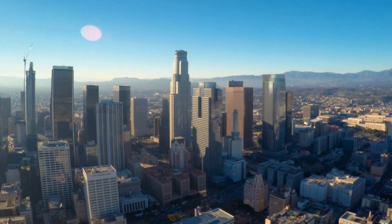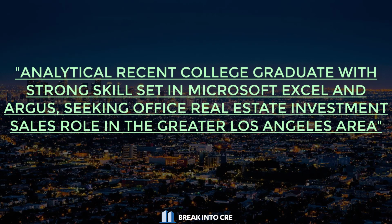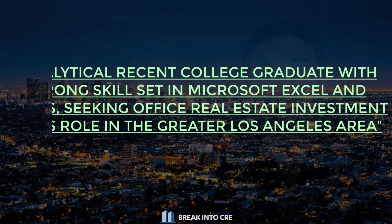So instead of a generic summary like the one we just mentioned, that same summary can be modified to really paint the picture of what you're bringing to the table and how you can be an asset to the firm you're looking to work for. So for example, if you're applying for an investment sales analyst role within a team that sells office properties in Los Angeles, you might say something along the lines of "analytical recent college graduate with strong skill set in Excel and Argus seeking office real estate investment sales role in the greater Los Angeles area." And when hiring managers read something like this, it clicks a lot more than just a simple generic summary that you know is being used in dozens of other resumes that the applicant is firing off to probably a dozen different companies.